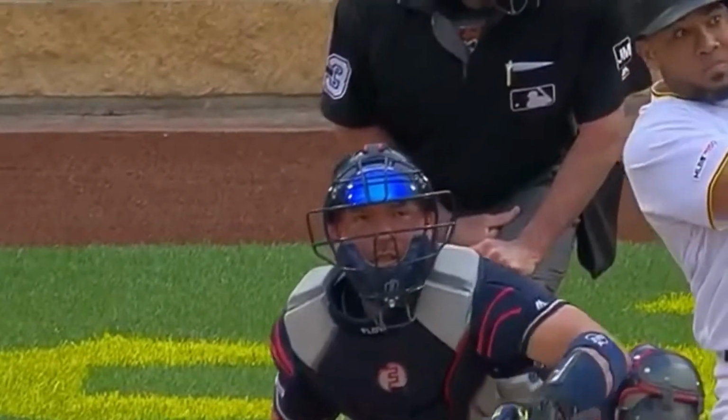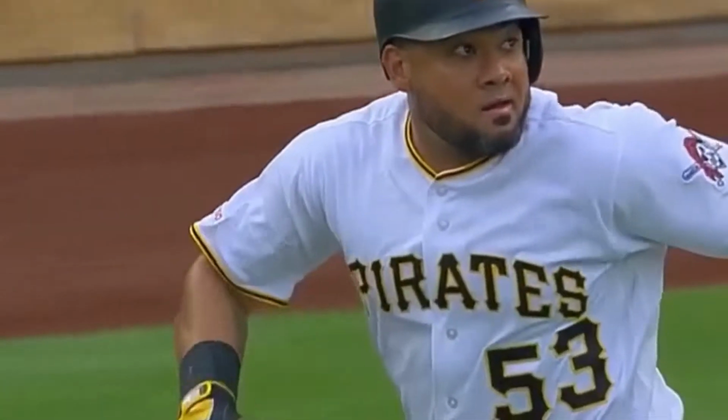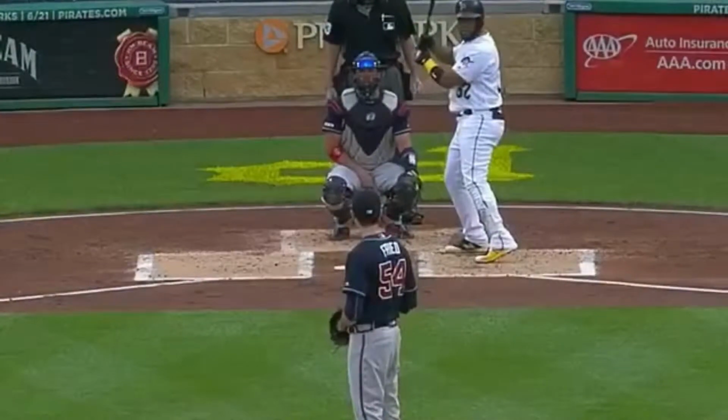He got that ball, that breaking ball, downstairs and got it before it really had that final dip to get way down. The signature move of Melky Cabrera, bat in hand.